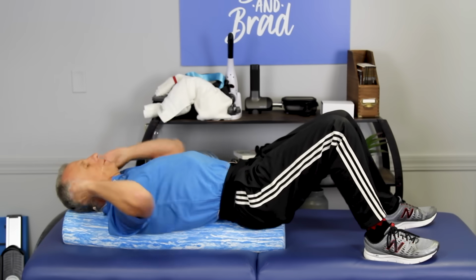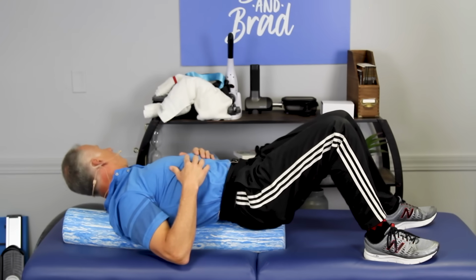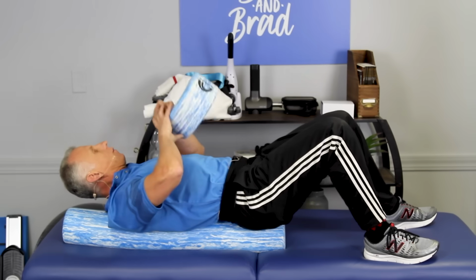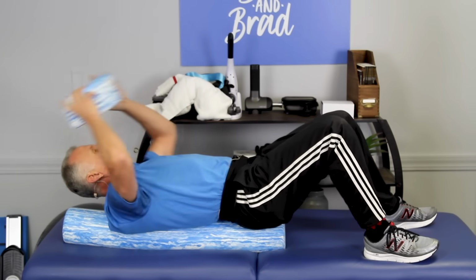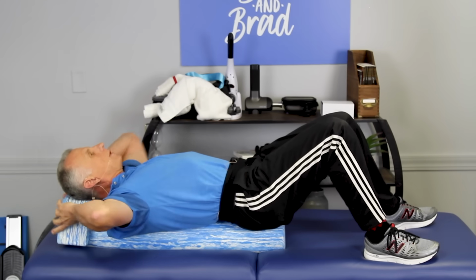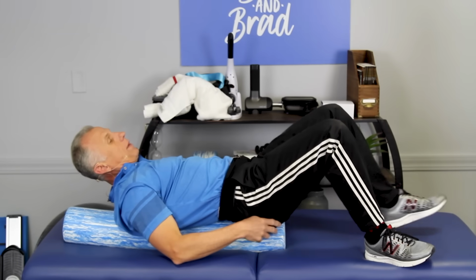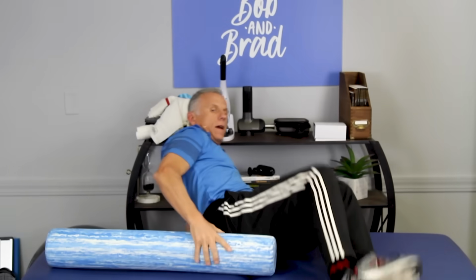Your head might not be able to get all the way back to start off. You might have to use a rolled towel or something. If it doesn't go back, you could put a rolled towel or folded up towel. They make a device for this as well. But you want to get your head down. That's going to help free up that pinched nerve as well.